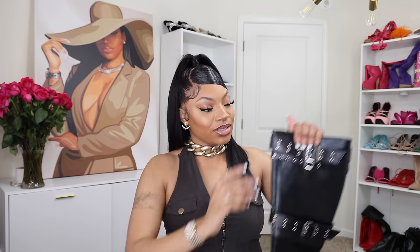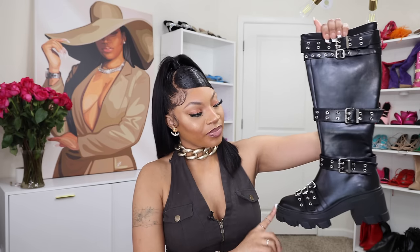When I wear my shoes, I get 8.5s, 9s. If I get anything that's a heel, I always size up because, girl, the feet be swelling, and honestly I don't have time for it. These gave me a grungy feel, almost like a Rick Owens vibe. So I wanted these. I actually wanted to wear these with this, but I ended up not wearing it with this. I wore something else that was kind of similar, but it was a heel. But girl, these are actually $59.99.